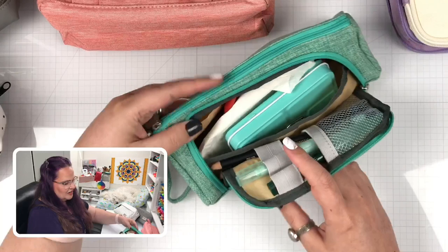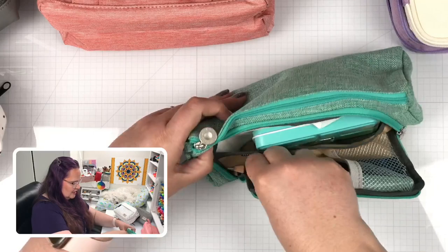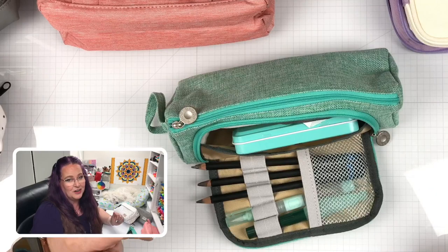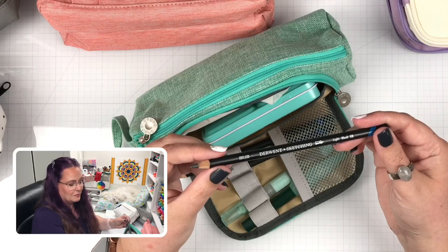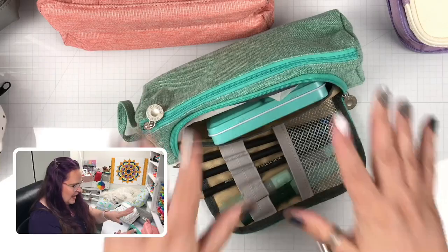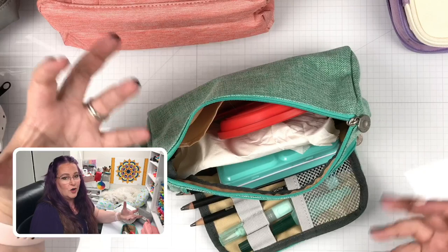Anything long gets hooked into there and doesn't work really great. So I haven't been a very big fan of that. Although I like the quick access, when you finally have it set up, it's handy. I've got some water brushes. These are the Derwent sketching pencils. They're a water-soluble graphite. So this bag right here ended up being dedicated to doing watercolors and water-soluble type things.